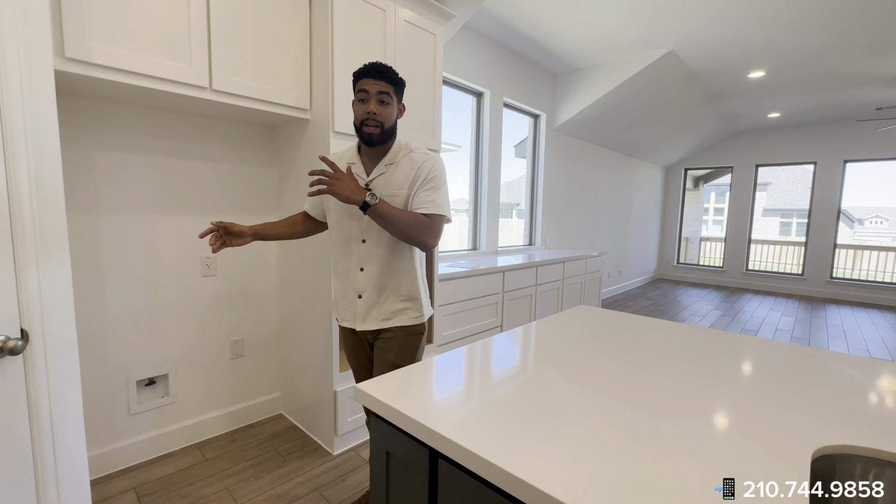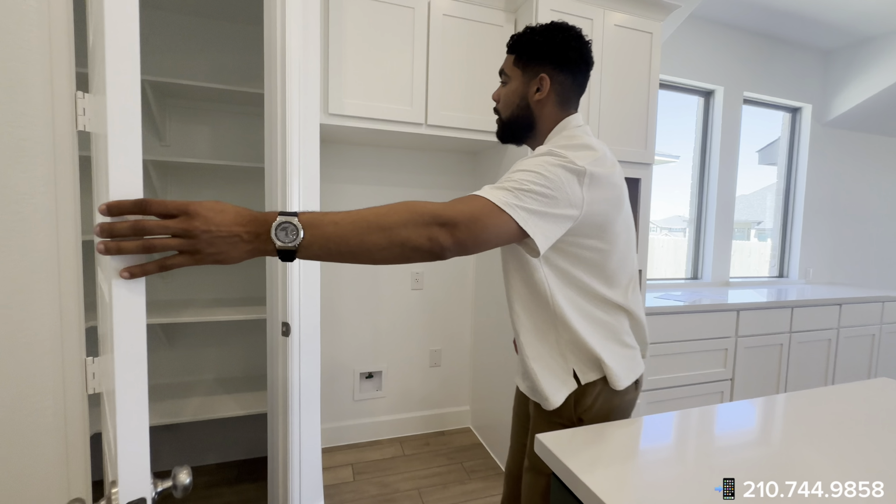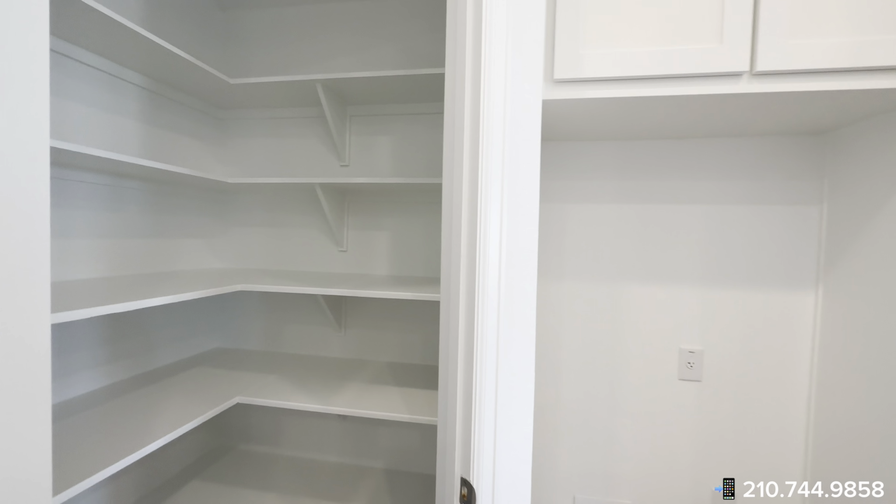Then we also have a gas burning cooktop right here. It is going to feature a dishwasher. And remember, these are all stainless steel appliances. Let's check out your pantry. So you get the wooden shelves with the V-shape, more than enough space to go ahead and store your food.